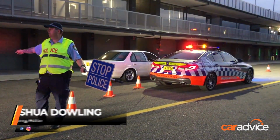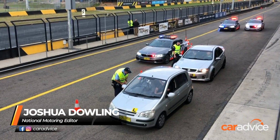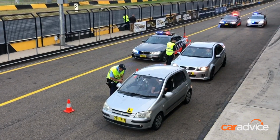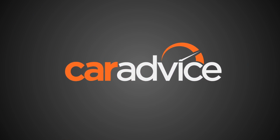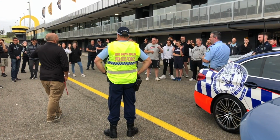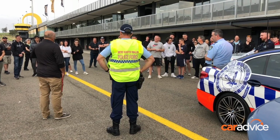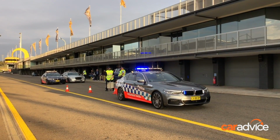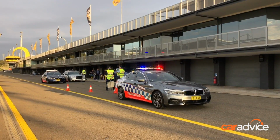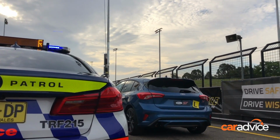Novice drivers are often nervous when stopped by police for the first time, but a new program aims to guide them through the basics of a roadside random breath test. Learner drivers are also now learning what to do when stopped for a random breath test. New South Wales Police set up a mock RBT site on Pit Lane inside Sydney's Eastern Creek Raceway, so learners are better prepared for the real scenario.